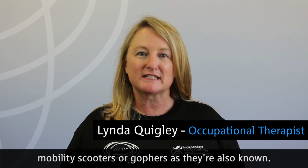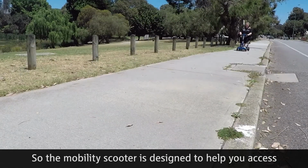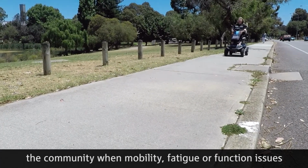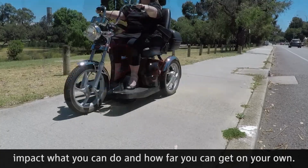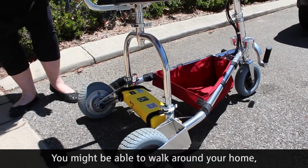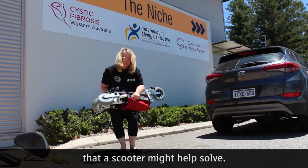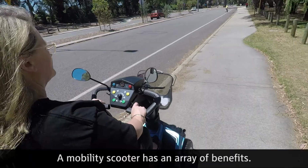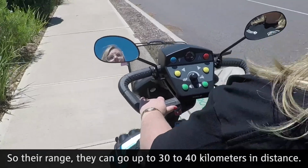I'm Linda, and today we're going to be talking about mobility scooters, or gophers as they're also known. So the mobility scooter is designed to help you access the community when mobility, fatigue or function issues impact what you can do and how far you can get on your own. You might be able to walk around your home, however going further afield is a problem that a scooter might help solve.